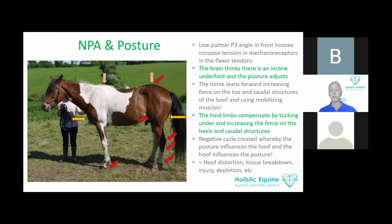And I think what's happening is in the front feet, when there is a low palmar angle, there is increased tension in the mechanoreceptors in the flexor tendons. So this will be the equivalent of you feeling pressure up the back of your legs when you stand on an incline with your toe raised higher than your heel. So the horse then receives the information and thinks, oh, I'm on a hill. And then it inclines forward, changes its posture. And to compensate for that, the hind end has to tuck under, and the force is then put down through the heels rather than the center of the foot.